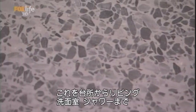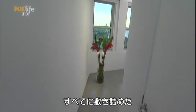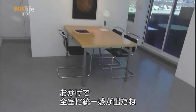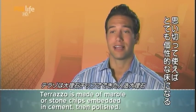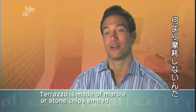My favorite thing about the apartment is the floor. It's a terrazzo floor made of blue Canadian marble. We poured it throughout the entire space, from the kitchen, through the living room, into the bathroom, and even the shower. It totally unifies the apartment. Well, terrazzo floors are great. I mean, they're very expensive, but if you're gonna make the investment, they're so nice because they have so much character, they have so much life, and they're absolutely indestructible.